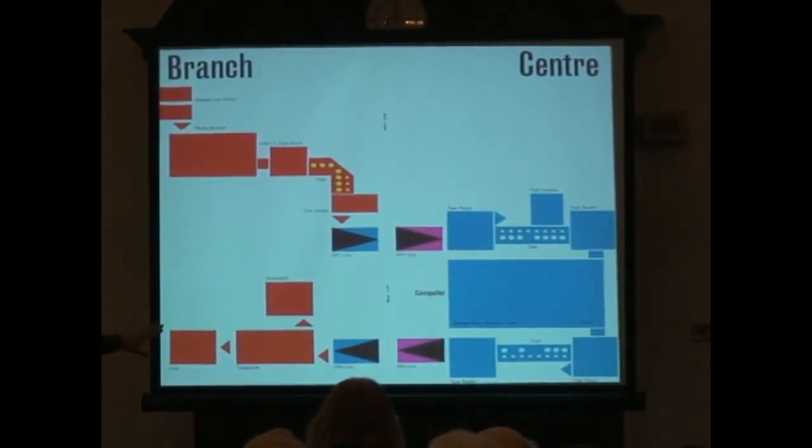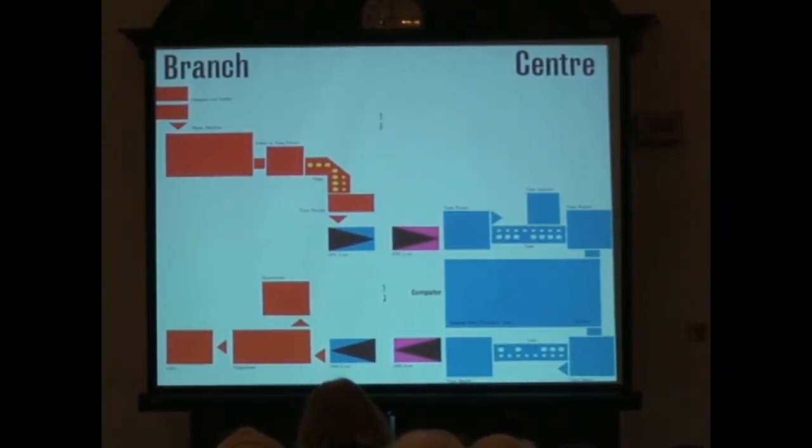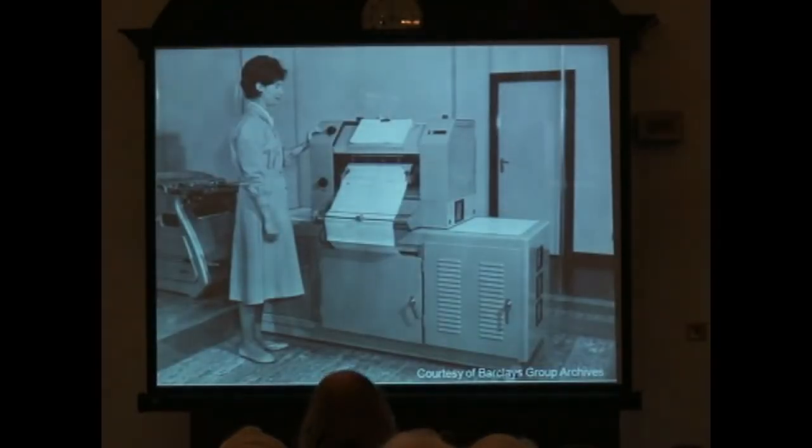So statements were printed in the branch initially via this teleprinter, and various lists as well. This had not been done before: no movement of paper from the branch to the centre and back. It was all done over the GPO lines. This is what Barclays claimed as its global first.